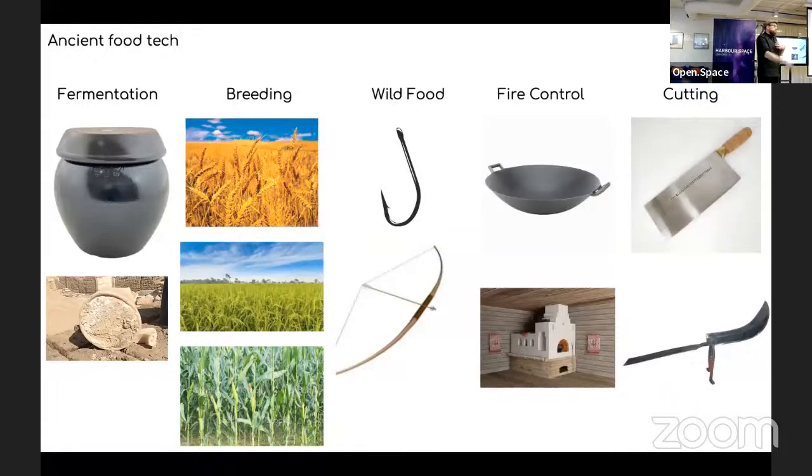And then for wild food, you have to invent bows and arrows. You have to invent hooks. And then once you have bows and arrows, you can not only kill animals, you can start killing each other. And then we can go into a different level of society. Then you have fire control.